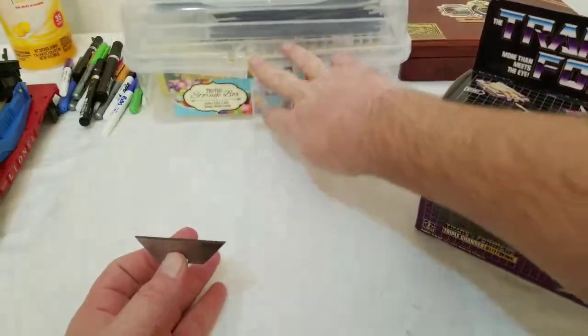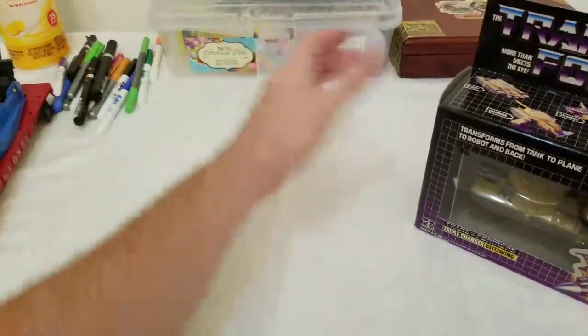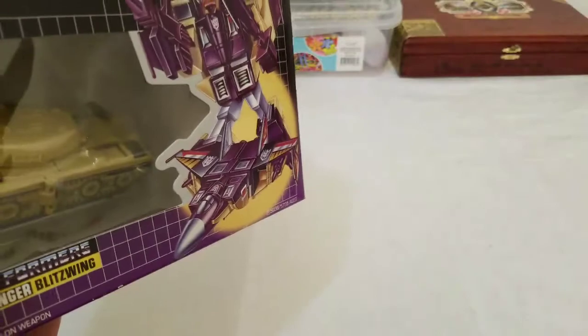Put that back, push it back there. We're going to bust this transformer out. Oh, thank you. I appreciate that.